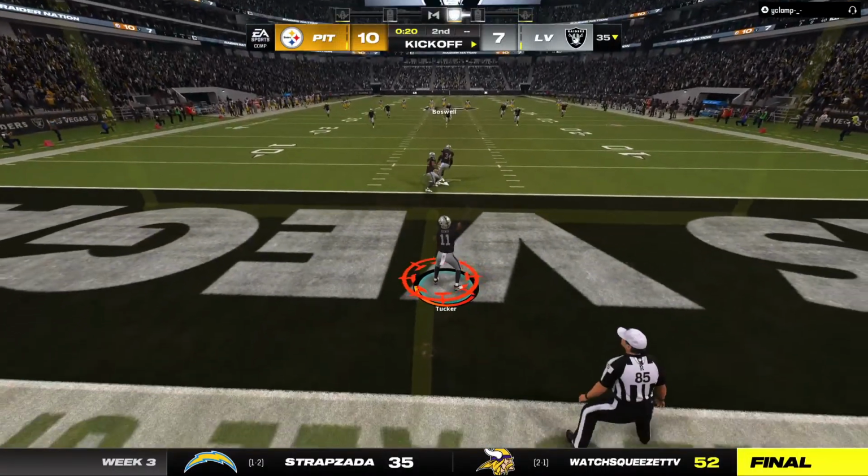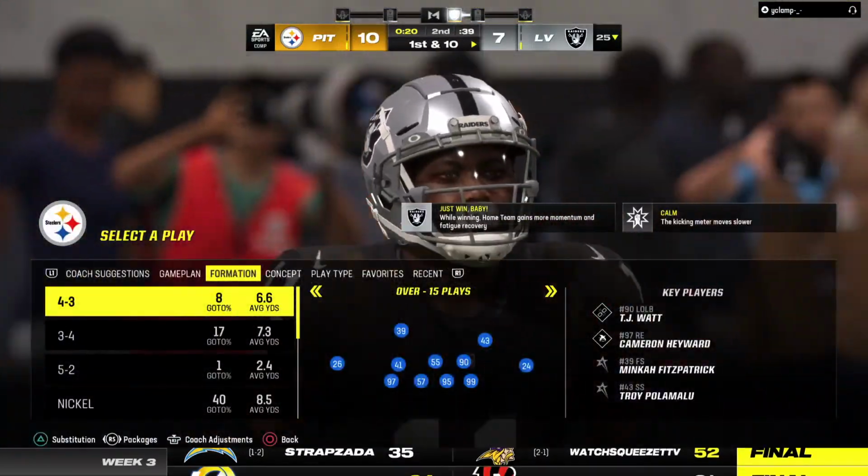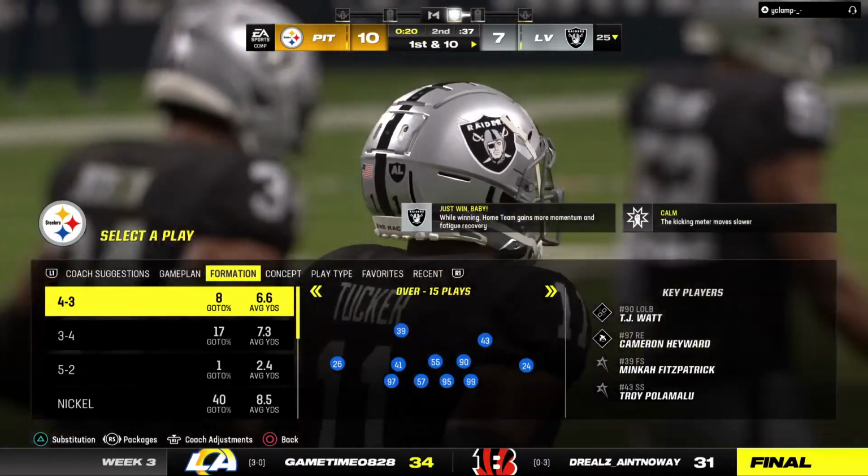And you don't just want to take the ball away from your opponent, partner. You want to make them hurt as well. And if you don't score yourself on defense, turn it over to your offense and have them put points on the board.